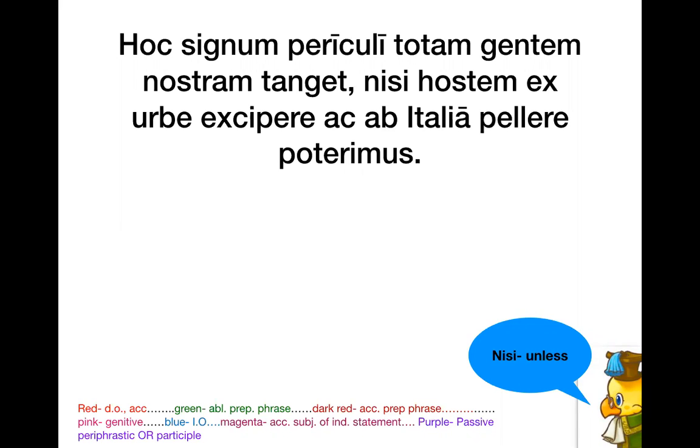What is nisi? Oh, Chicken Boy tells us it's unless. It's the opposite of si. Or is unless the opposite of if? Kind of. It's related. So unless what? Skip hostum ex herba excipere. I've got to skip two. Ac ob Italia pellere. So I've got to skip that. Oh, there's possum. Okay. Poteremus is what person or number? McKinley? It's the first person plural. So our subject is? We. Yeah, we.